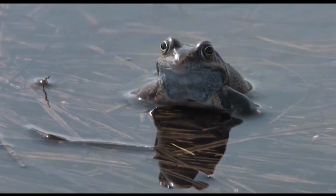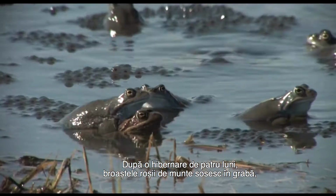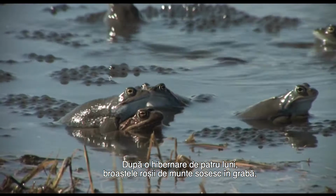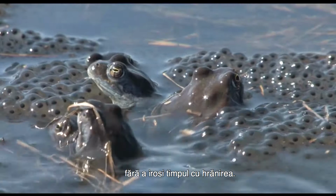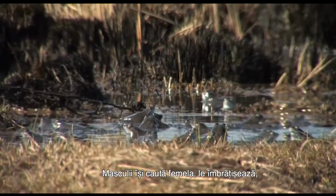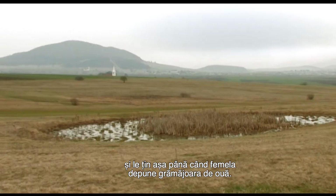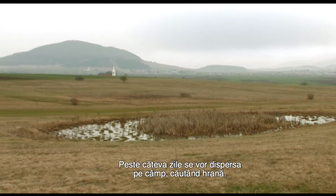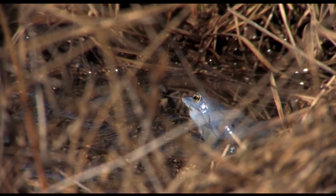Common frogs appear, as if from nowhere, in the shallow waters of the meadows. After a 4-month hibernation, they come as quickly as they can, without feeding. Males search for females, hug them, and try to hold on until the females have laid their eggs in clumps. In a few days, these frogs will have gone. They spread out in the meadows, in search of food. More frogs are next.